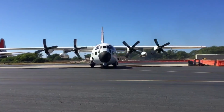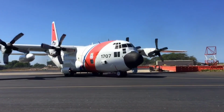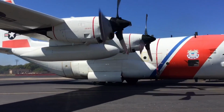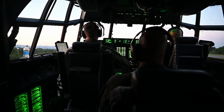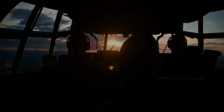The HC-130 is a lifesaver in every sense of the word. Specially equipped for search and rescue operations, this variant can locate and assist survivors in distress even in remote areas. Its extended range and specialized equipment make it a vital part of rescue missions worldwide.